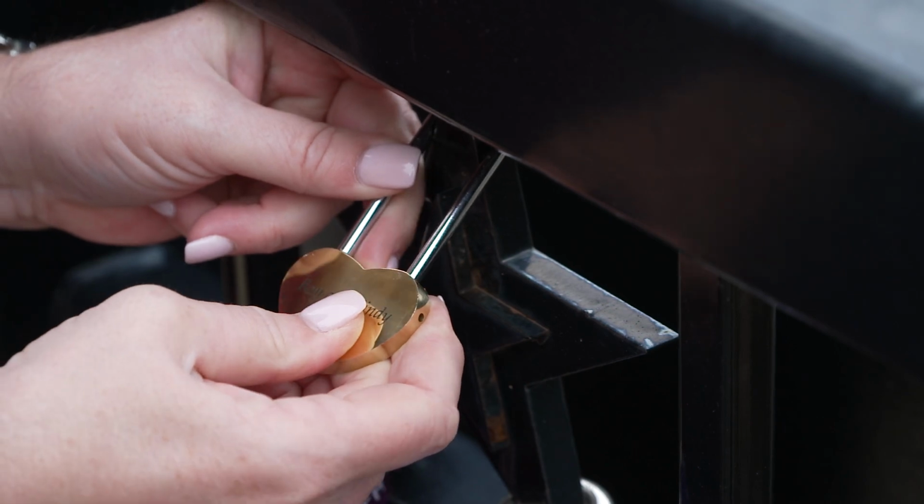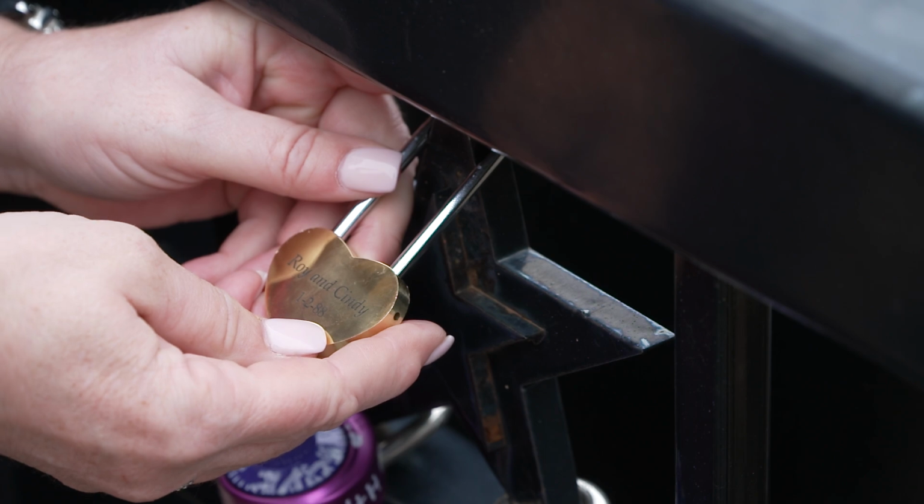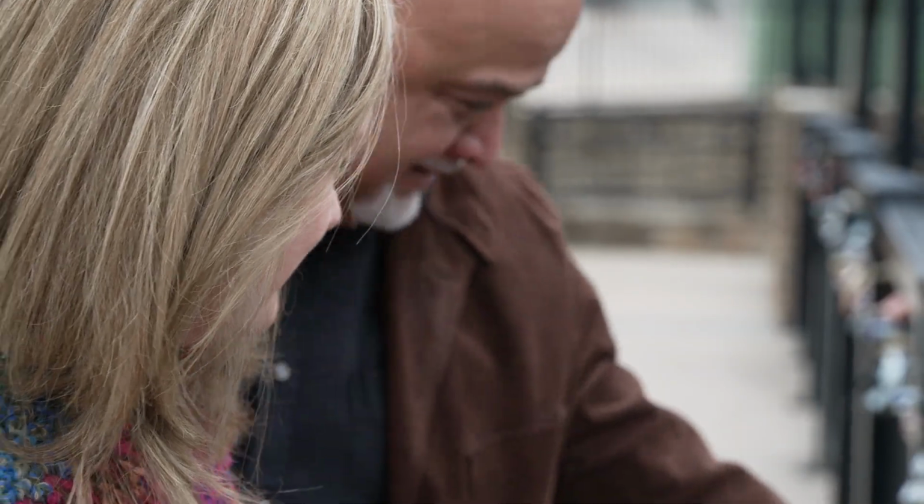Having their love lock in the city where their romance began makes this bridge a significant addition to Roy and Cindy's love story. For About Town, this is Susan Stevens.